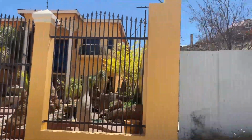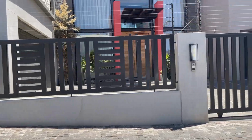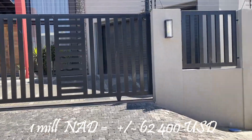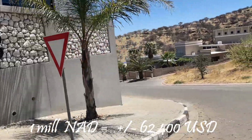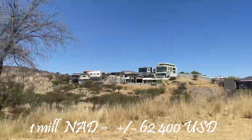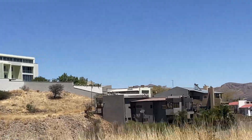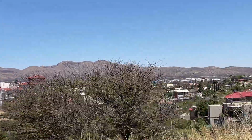I think they do have townhouses, 2-bedroom townhouses, which are at a minimum a million Namibian dollars, which is approximately 62,400 US dollars, which is just mind blowing, right? But it's expected. They have a lot of modern architecture.